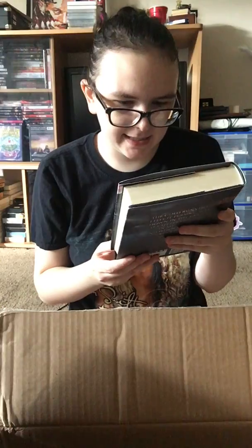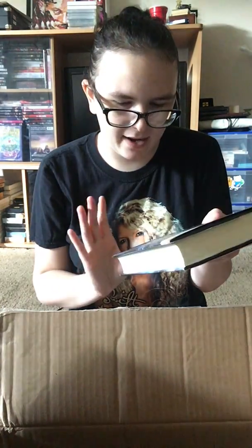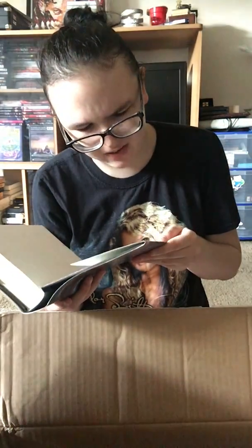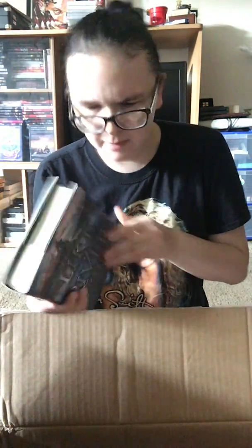So this one is Like a River Glorious by Rae Carson. Now I think this is the second book. I have the first one, which is Walk the Earth a Stranger. And I'm not too sure what this is about. I think it's a sci-fi fantasy book again. But I love the covers on these.